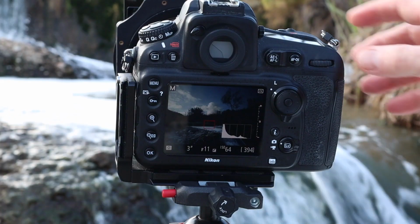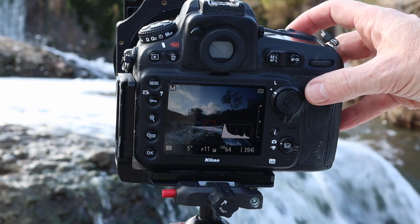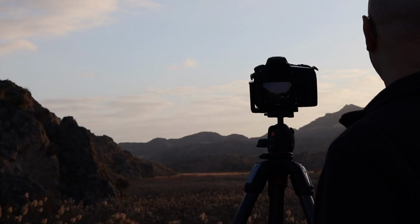I've put in a 3-stop hard-edged ND grad to hold the sky back and a 6-stop ND filter and one at 1/8 of a second, which should bring out all the detail in the grasses in the foreground.